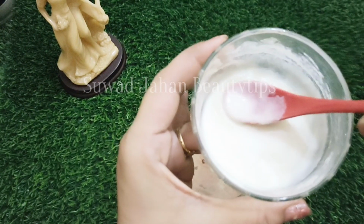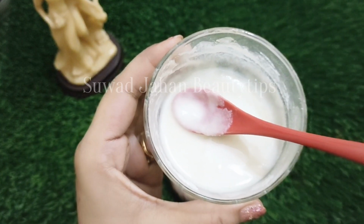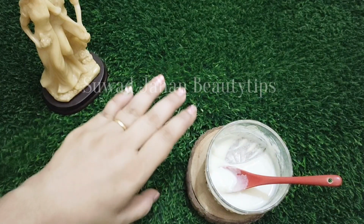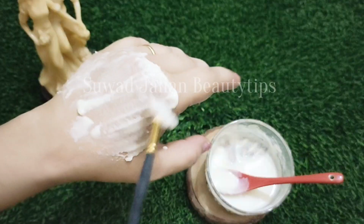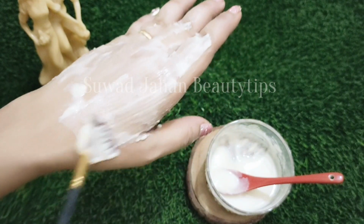Anti-aging face mask from rice, honey, and milk. Favorite Japanese facial. Rice flour packs are essential for the skin as they help to keep the skin hydrated. Apply it on the face and neck, massaging gently. This face pack can soothe your inflamed, acne-prone skin.